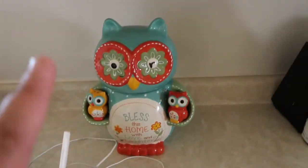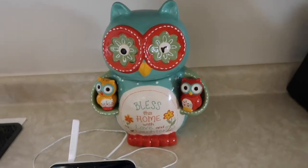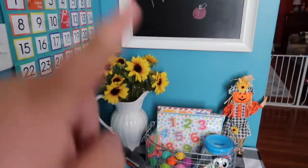And then on the counter, I just have this owl that I got for a wedding gift before Corey and I got married, and I thought it did look fallish.